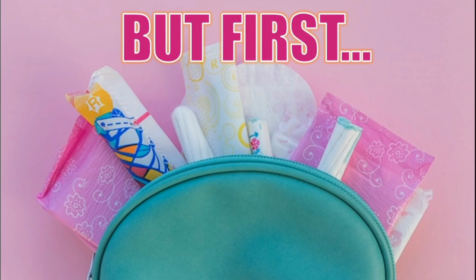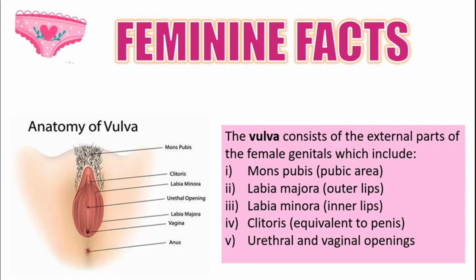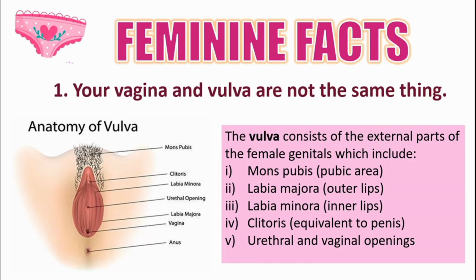So before I get into the 10 best feminine hygiene tips, I think it would be important for me to share a couple feminine facts with you. So first of all, your vagina and vulva are not the same thing. Often women tend to call their vulva their vagina, or their vagina their vulva. They're two separate things, although they are connected.